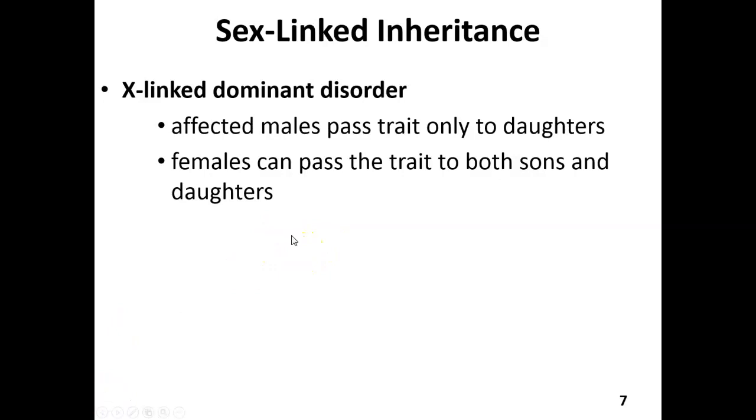An example of an X-linked dominant disorder is vitamin D resistant rickets. So we need vitamin D to absorb calcium, but if you have this disorder, then you're going to be unable to produce the vitamin D, and you're not going to be able to absorb as much calcium. And rickets is a disorder that causes your bones to be very soft because you're not getting enough calcium in your bones. Calcium is what makes bones hard.